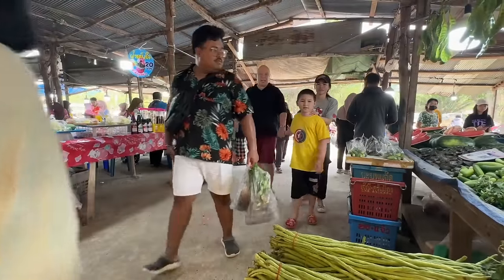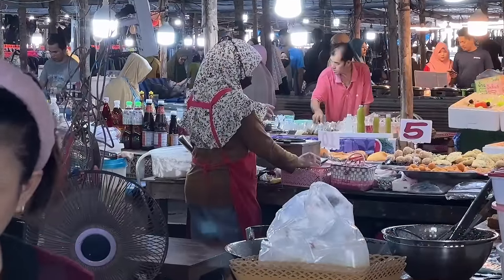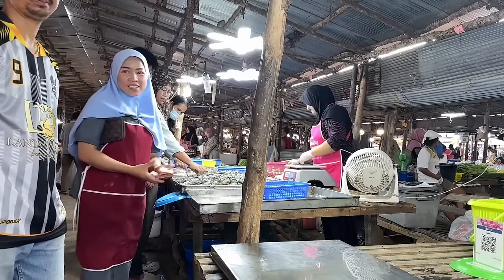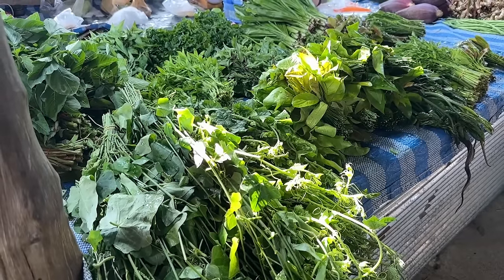This is the Monday market in Ao Nang. It's actually open on Tuesdays and Fridays as well, so it's open 3 days a week. It is a very local market. It's the markets like this where the locals come to shop. Prices are cheap, all the products are fresh, and there's a great range of stuff as well.